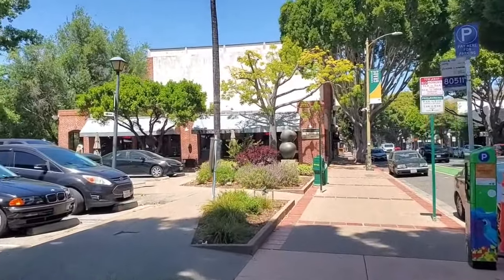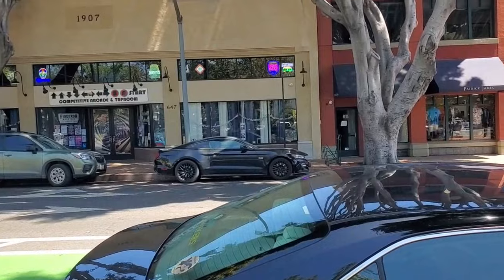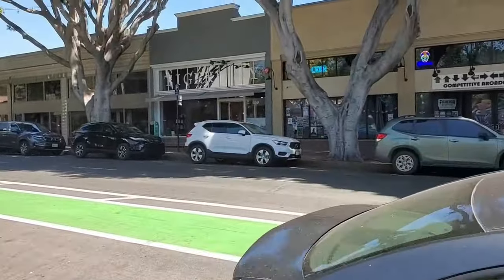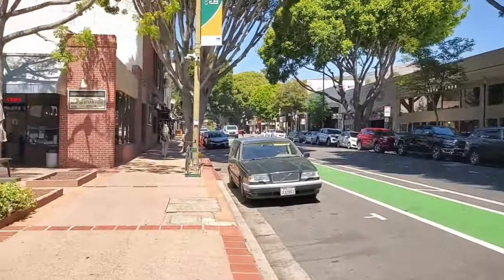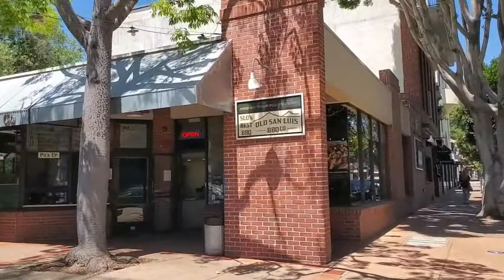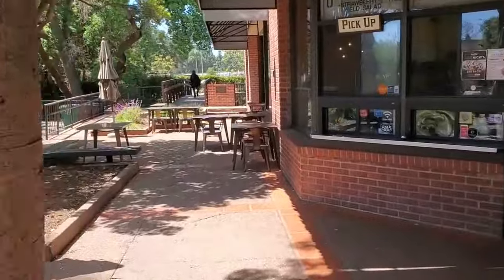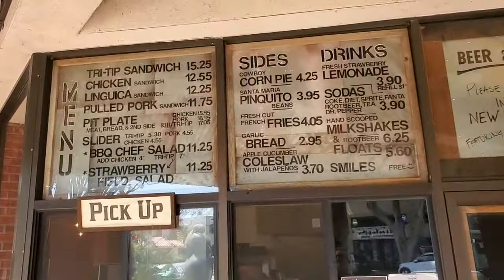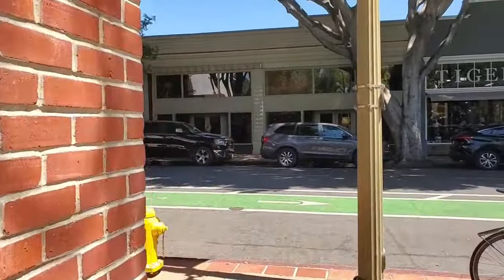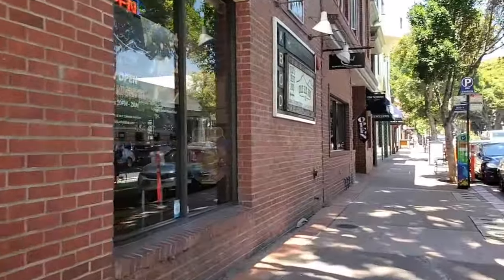Old San Luis Barbecue Company. And across the street, the competitive arcade and tap room. And Tiger Lily, which looks like some kind of boutique. Old San Luis Barbecue. You can get food here at a fairly reasonable price. And I've been disappointed though, like their tri-tip sandwich. I mean, for $15 I kind of expect a little more meat than what I got, but whatever. I understand prices are high. Everybody wants a beef sandwich.